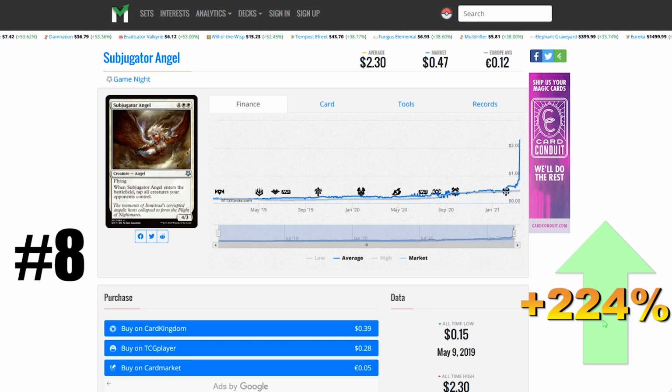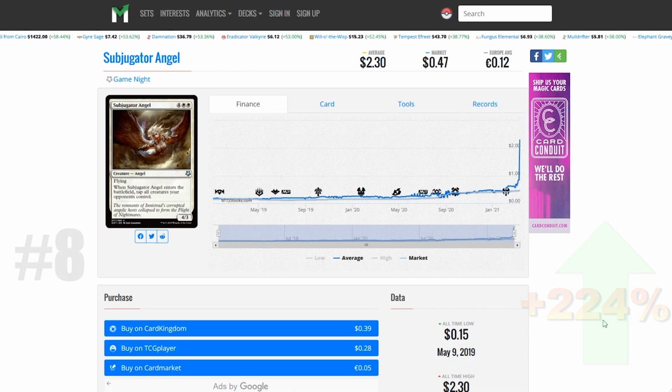As Magic collectors, we do love our odd and hard to get cards, don't we? Subjugator Angel actually has some play value, especially in casual sort of go wide EDH decks. For 6 mana, we're getting a 4/3 flying angel, but when Subjugator Angel enters the battlefield, tap all creatures your opponents control. Clearly, this could be used as a way to finish one or multiple opponents.